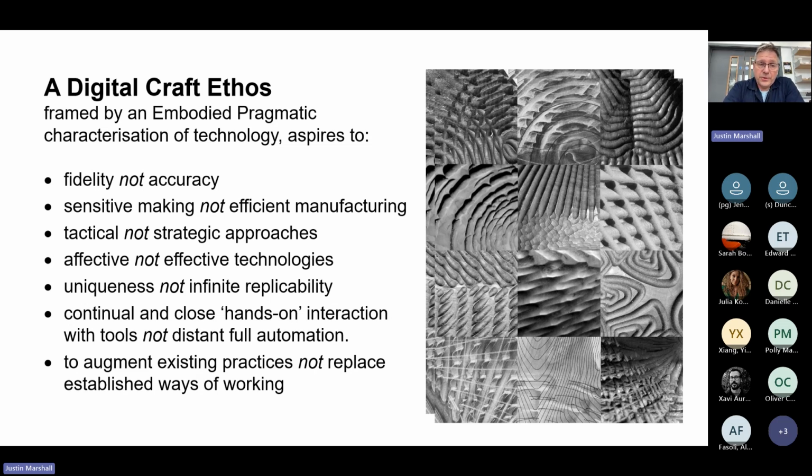Again, this idea of affective rather than effective. So it's not about optimization. It's about the overarching effect that a finished piece of work might aspire to, rather than going, well, that was the most effective way to produce things. Quite obviously, infinite repeatability is not particularly what this does. The works I produce are always one-offs. They're always a particular piece of wood at a particular time in a particular state of dryness, brought to the machine with a unique set of parameters, a unique toolpath for that piece of work. It's not something you can then go off and reproduce because it's a different context.